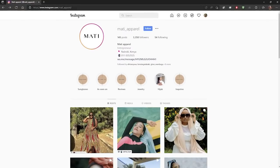Maybe I'll try other Instagram pages. I saw Stephanie was showing, I think it's called My Apparel or Mau Apparel. I'm not sure. I'll tag them here, but it seems that jewelry is pretty nice.